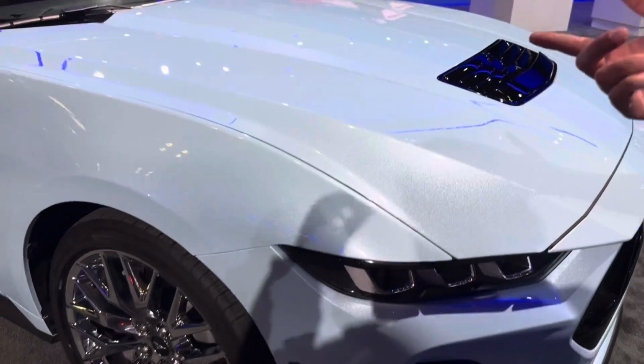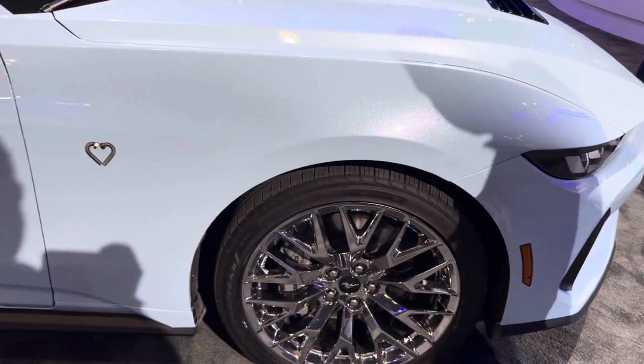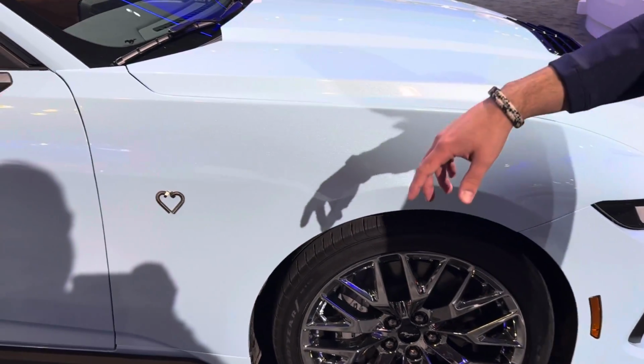And there's chrome wheels, right? Yeah, absolutely. We don't offer that, so we've made it special for her. That wheel design is a 2024 model, but we chromed it. You'll notice her signature. Now this purple is pretty cool. Like I love what went into this.